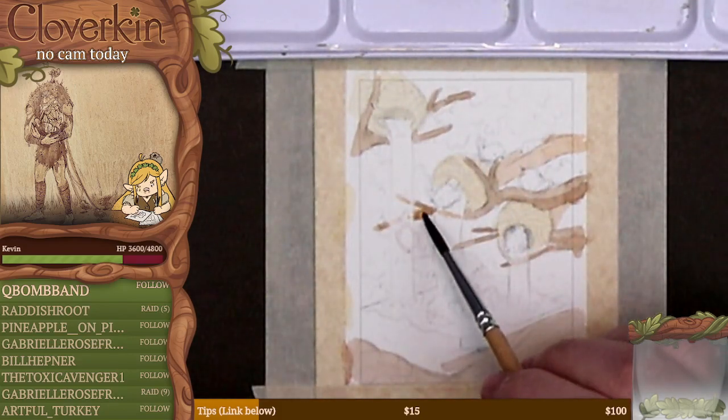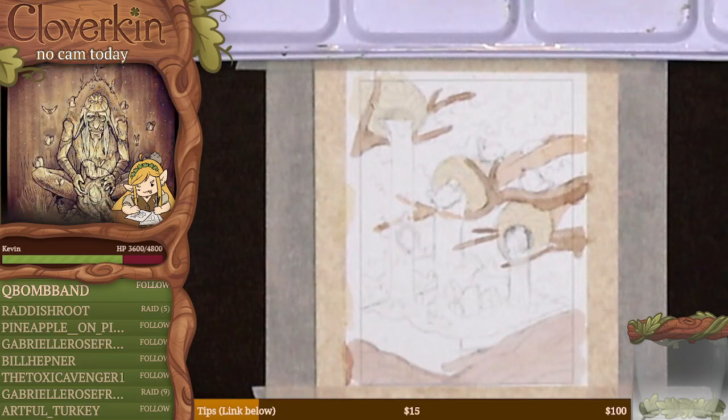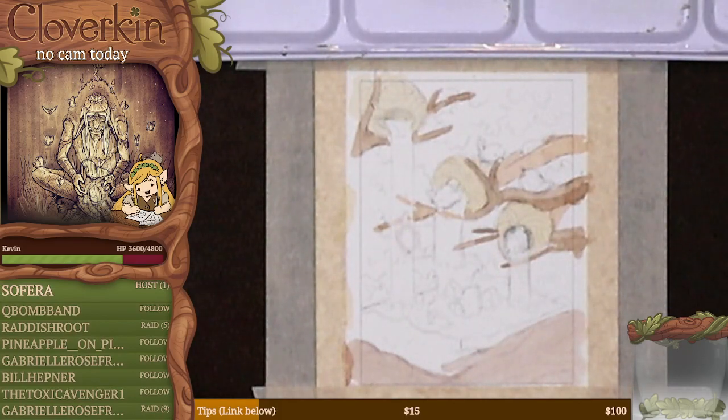This should be okay, though there's a lot of water on this one. Try to sop some of it up. There's gonna be a lot of green in this, so I wanted to get down these browns first.